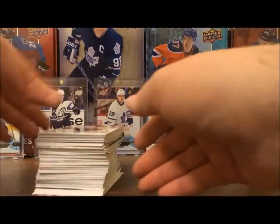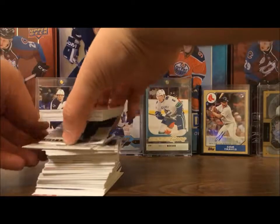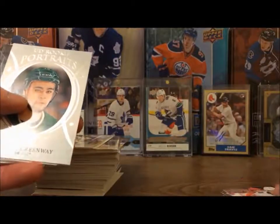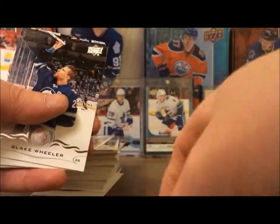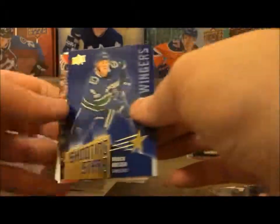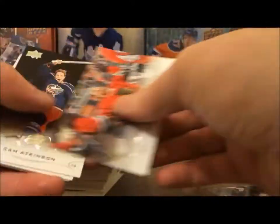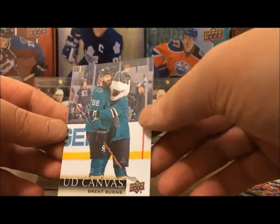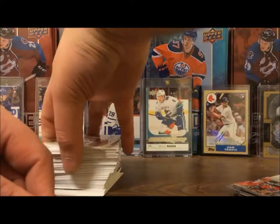All right, so we're gonna go through it. We get ourselves Beauty Portraits Rookie of Jordan Greenway. We got ourselves Shooting Stars of Brock Boeser. And we got ourselves a Beauty Canvas hugging or being hugged by the San Jose Shark. Messed up.